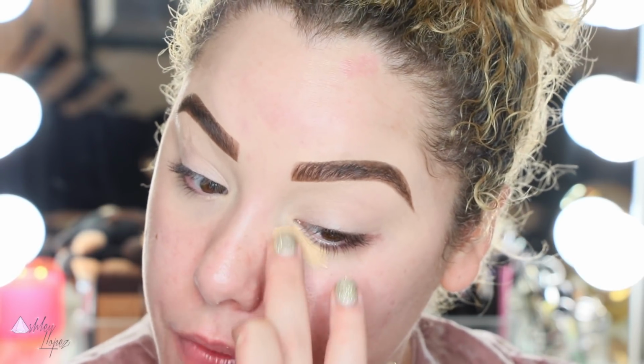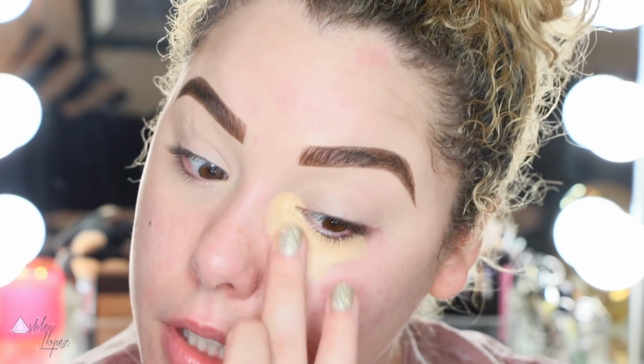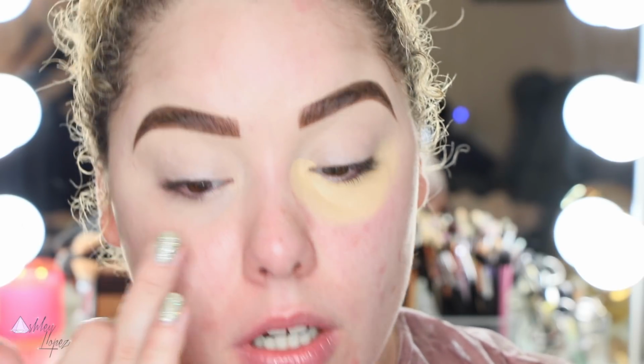The next product I want to talk about is my spot concealer and color corrector of the year. For 2017, I fell in love with the Kevyn Aucoin Sensual Skin Enhancer, and I use this for so many different things. I use this under my eyes a tiny bit as a kind of color corrector because it's so pigmented. It's literally like a pigment concentrate. It is literally so pigmented. You can put it under your eyes.